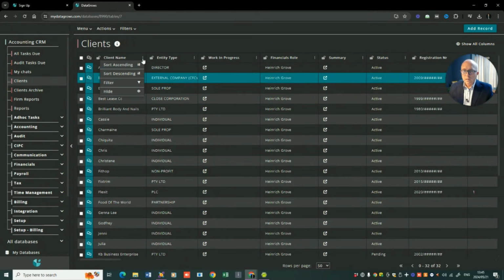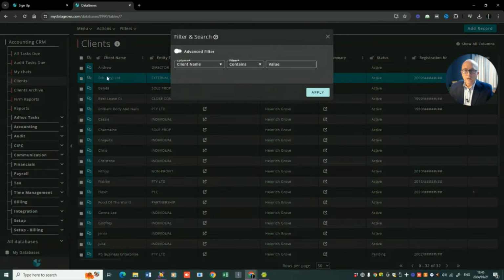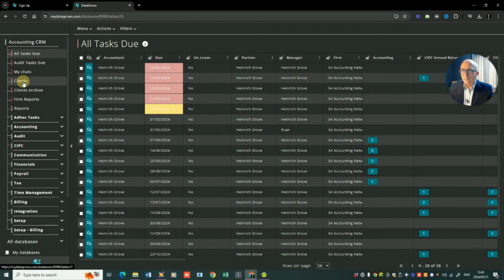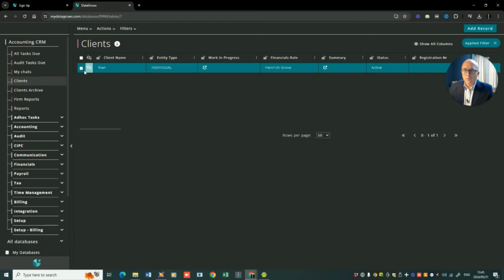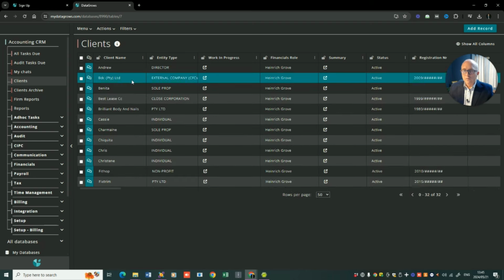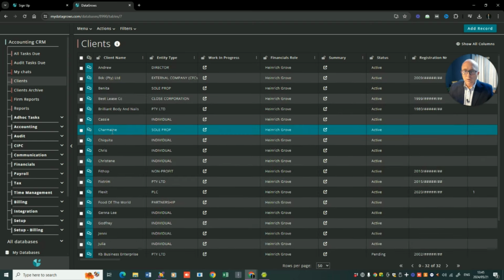If you click on that little button, there's a filter. So if I decide that I want to look at a client, let's say for instance Rian, and we say apply, then you can see there it pops up Rian's information. Even if I go to a different screen and I come back to my clients, you can see that the filter is still applied. So I can take the filter off here, and then it brings you back all the information.